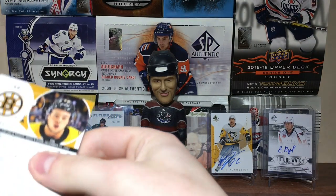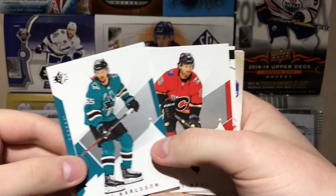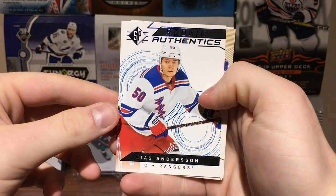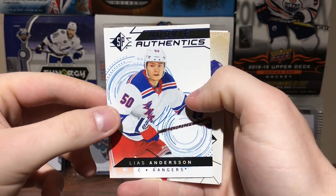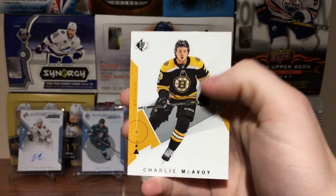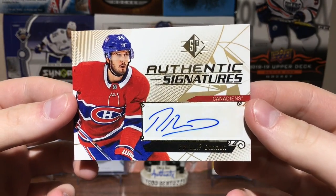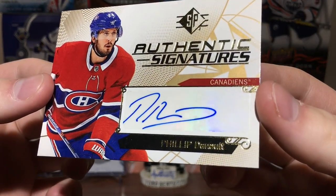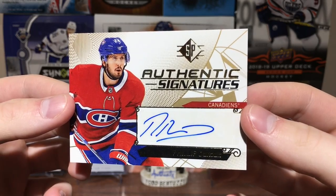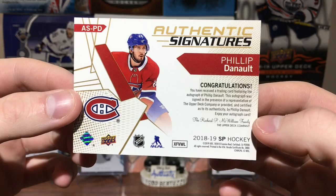Let's see if the Jets are going to re-sign Tyler Myers. And speaking of signings, Erik Karlsson, there you go, wealthiest defenseman in the league. Got James Neal, got Elias Lindholm, and, ooh, authentic, we're finally pulling stuff. We got Charlie, nice, authentic signatures, Philip Danault, real nice. Look, that's a nice sticker auto, real clean though. It looks like your SP Authentic, except it's a sticker. Very cool, Philip Danault, he's a very solid player.